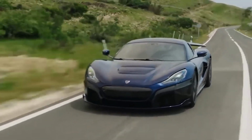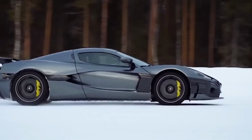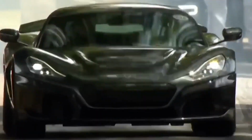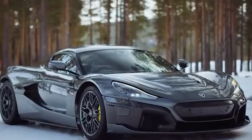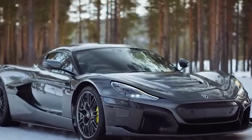The Rimac Nevera has a top speed of 256 miles an hour and can travel over 330 miles on a single battery charge. It can also reach 60 miles an hour in 1.85 seconds and cover the 0 to 186 miles per hour sprint in about 9.3 seconds. That might be helped in part by how lightweight it is. The Rimac Nevera features lightweight carbon fiber, making it weigh just 440 pounds.